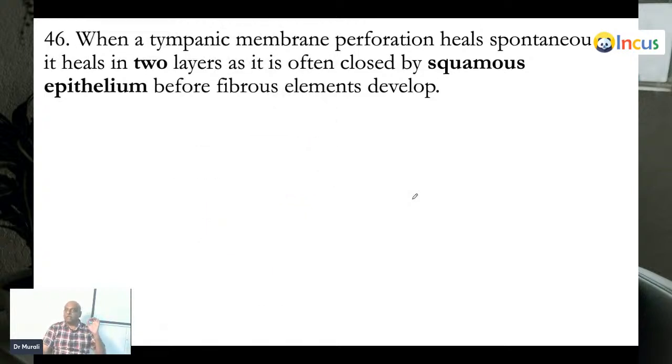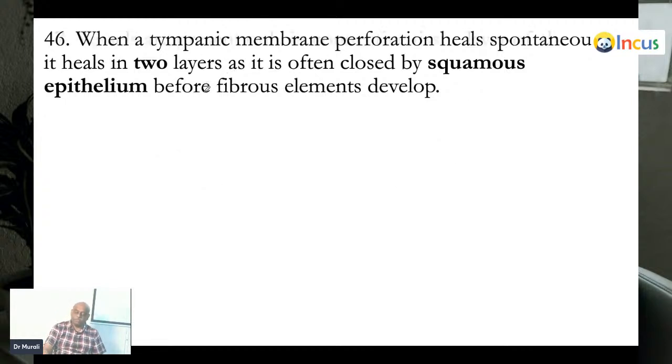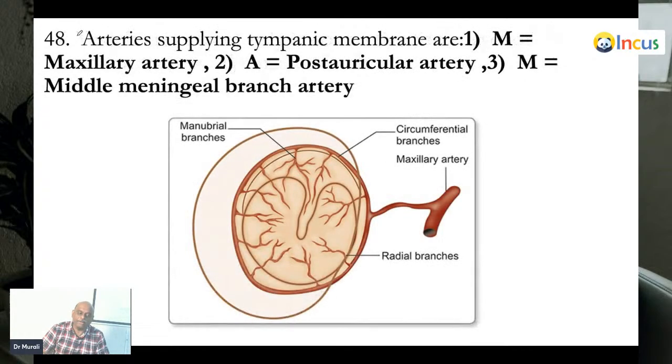Now, whenever a tympanic membrane perforation occurs, it heals, but it does not heal in three layers. It heals in two layers, and often it is closed by the squamous epithelium before the fibrous elements develop. That's what you need to remember. Now, where are the vessels in the tympanic membrane? Typically, only in the connective tissue layer, the lamina propria, do you have the vessels inside the tympanic membrane.